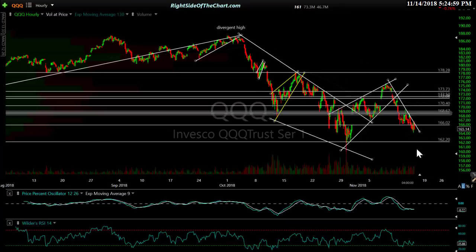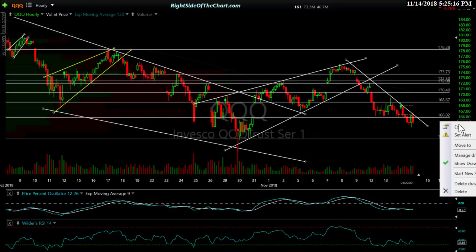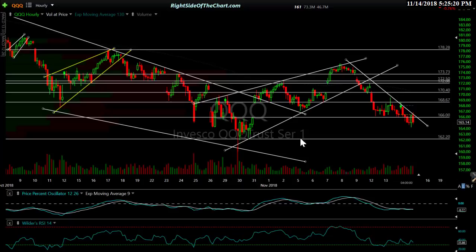Let's just take a look at how the charts look on the 60-minute. I know the majority of traders out there use QQQ or SPY in lieu of futures, so these are the levels I'm watching there and was throughout the day. I posted a few charts in the trading room and on the front page. 166, we'll call it. I had 166.02. Let's move that down, just make a nice round number since it's so close.